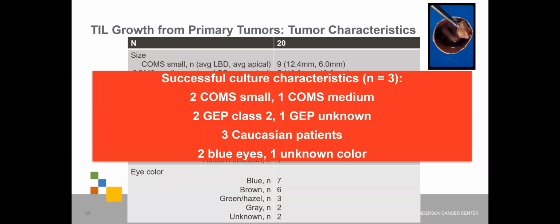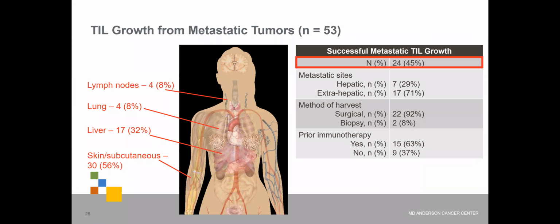And what we learned from those that we were able to grow from, not much. They were small, medium tumors, but we don't really think size affects your ability to grow TIL. The GEP class was class 2 in 2 of them, and 1 was unknown and 1 successful TIL harvest. And of course, Caucasian and blue eyes, which is fairly common demographics. And when we were able to successfully grow from metastatic tumors, they were most commonly from skin subcutaneous because of access, really, and then liver, lung, and lymph nodes. And that's really all I wanted to say.